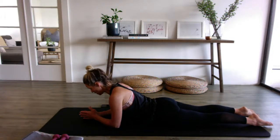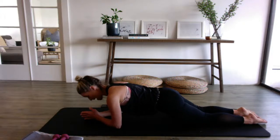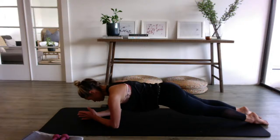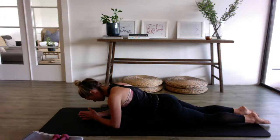Inhale, exhale, contract pelvic floor. And slowly start to curl the body up. Long spine. And now lift the pelvis off the ground. And then just very slowly drop the knees again. And then control it down the front of your thighs.